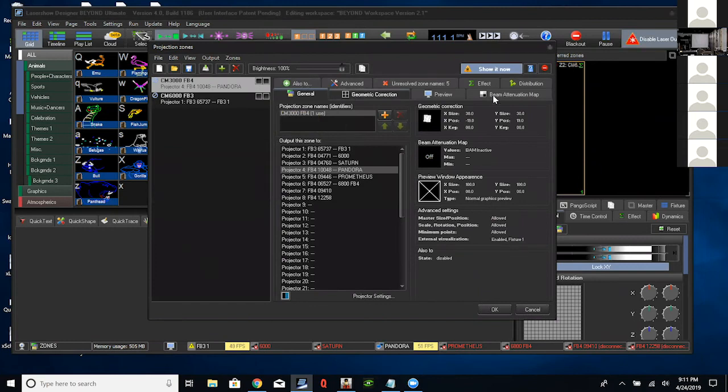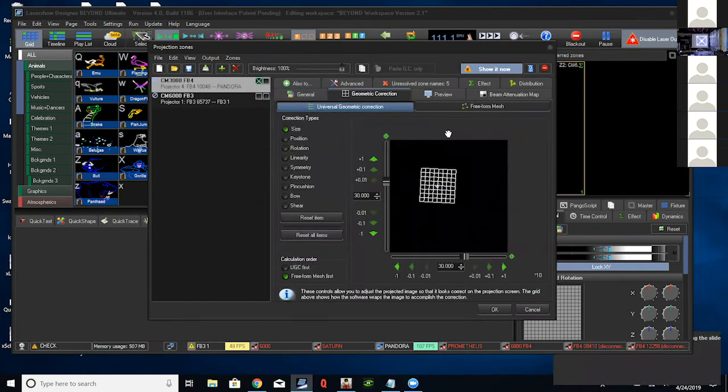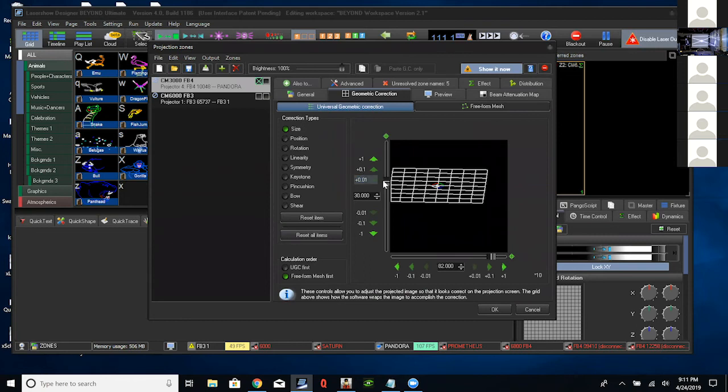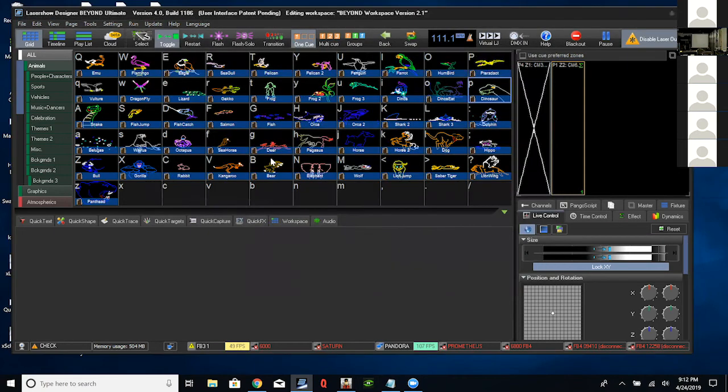So this is sort of my geometric correction area. I can bring these out really, really wide. But you'll notice that you start hearing them work harder. And this is a throw of about 10 feet.